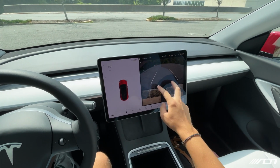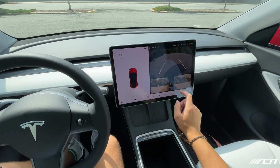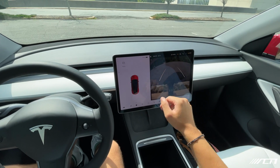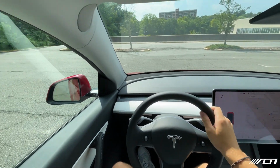Really nice visibility on there, and of course, you have different views on these cameras, and you can always access them by pressing that button right there. Really nice stuff, and of course, you can just make the cameras bigger and whatnot, which is really cool. Close that up, pop it back into drive, and let's head off.